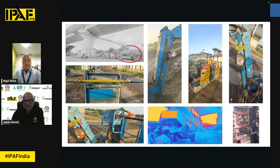We still have a bit of a headache, Nigel, of operating from the ground on these platforms. In hindsight, we always say that unless it's special cases and the machine is designed for ground controls, then all operation should be from the platform with the operator, not from the ground.